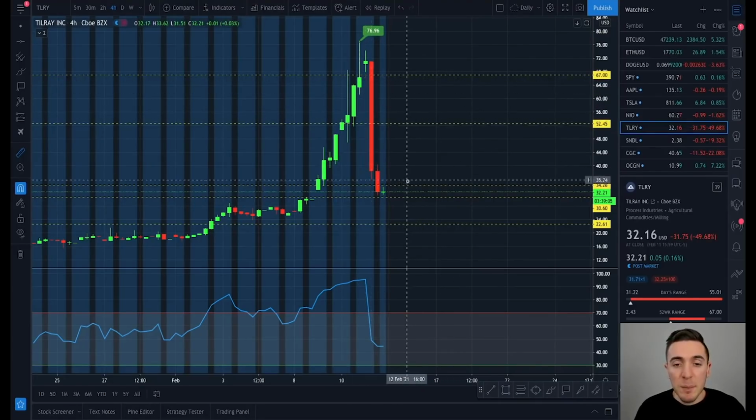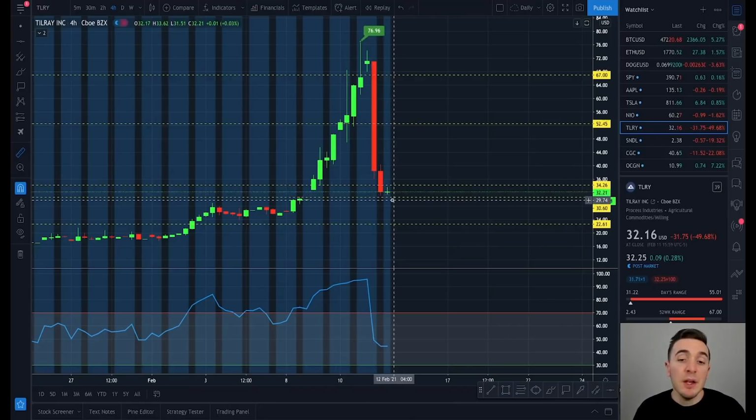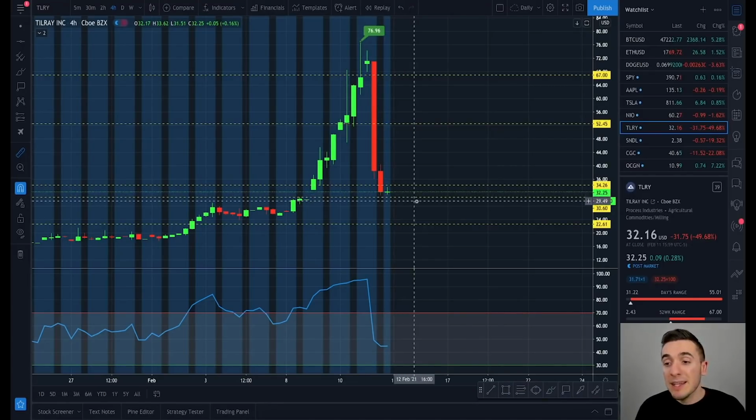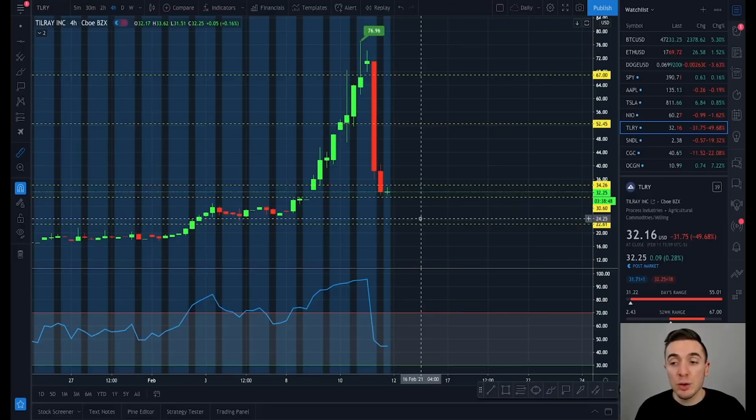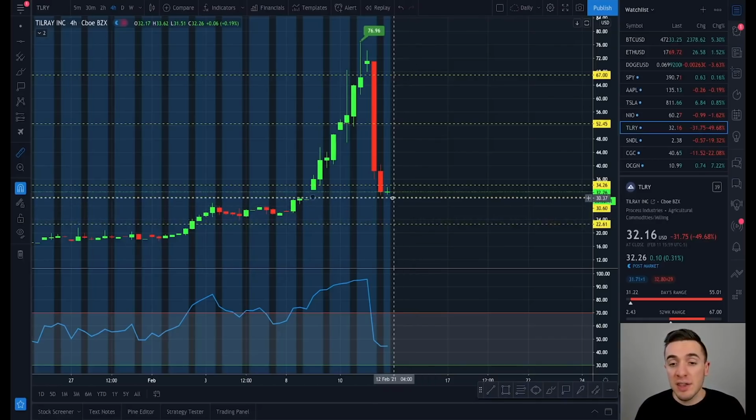It sliced through them. The next level of importance is coming at 30.60 because that's the bottom of this gap up region. So if you love Tilray, if you're looking to get in at support, you could watch 30.60. If it breaks below that, I would recommend cutting your losses quickly because the next support isn't all the way down to 22.61.